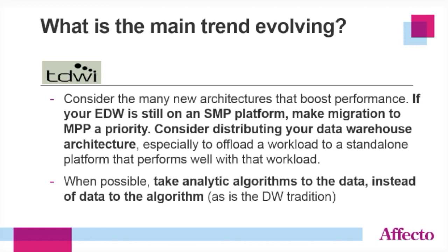So, what do the experts say? TDWI states that if you're still on an SMP platform, which is a normal database platform, you should actually make moving to a massively parallel processing system a priority. You should consider distributing your data warehouse architecture. I think this will link back to the webinar that we're going to have on the 4th on data virtualization, where distributing your data warehouse architecture would involve leaving data in different zones in different tools that are optimized to treat that type of data, and then bringing them together as a logical data warehouse in a virtual environment.